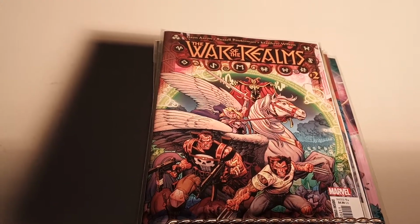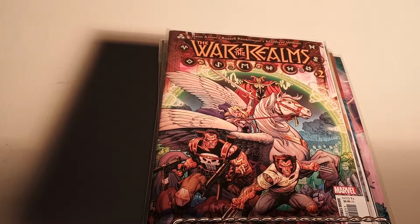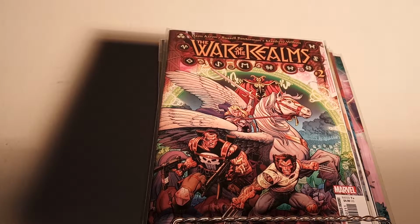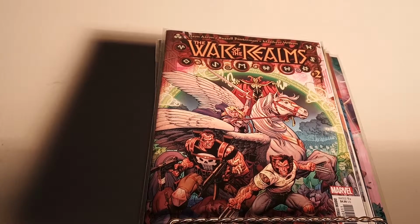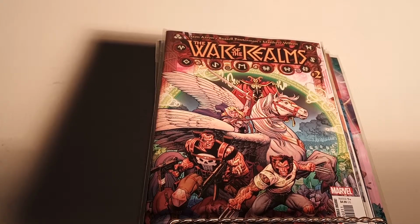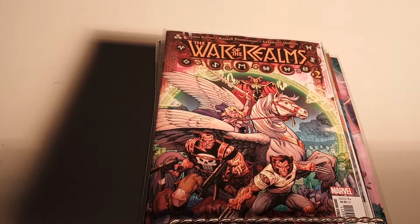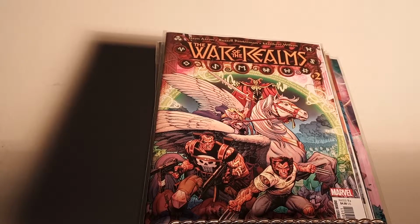And book number 2 of Marvel's epic new series, War of the Realms, which features, it looks like, the Punisher and Wolverine on the cover. Also, looks like one of the members from Asgard, one of the, what are they called? The Protectors of Asgard. Escapes my memory for right now. I'm so sorry. But behind one of the Asgardians is Doctor Strange. Very interesting there.